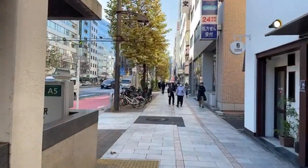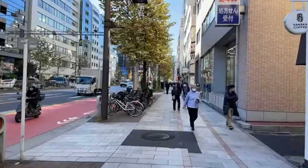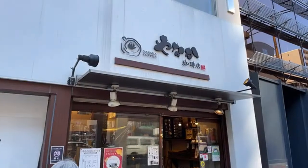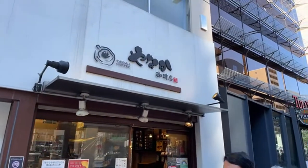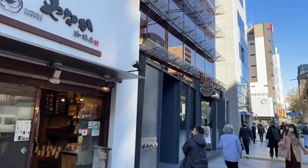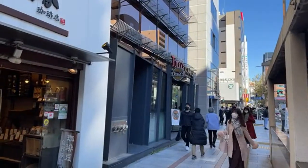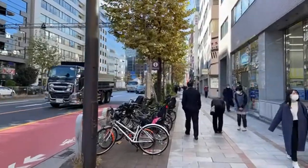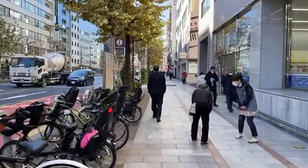They have some good coffee. You can buy beans there, many different varieties of beans. This is Coffee Row, I guess you could say. There's Yanaka Coffee, which is a local coffee brand. There's Tully's Coffee, and then a Starbucks right in the distance. There's loads of cafes we're going to go past. Maybe we'll stop in one of them and get some caffeination. Yes, please.